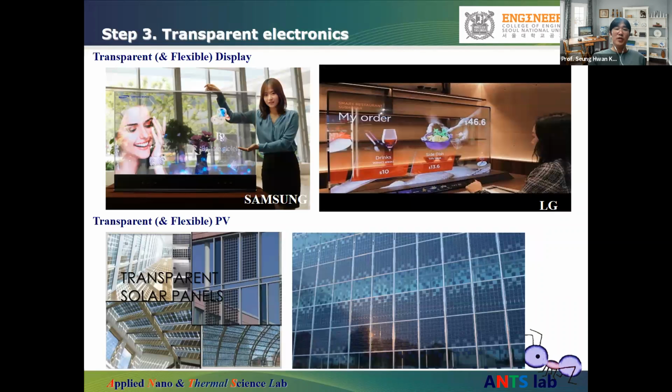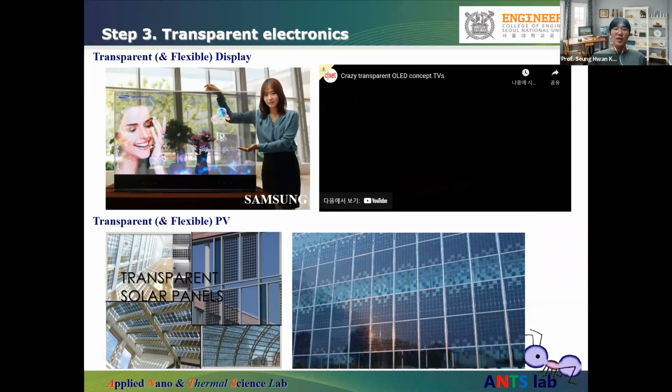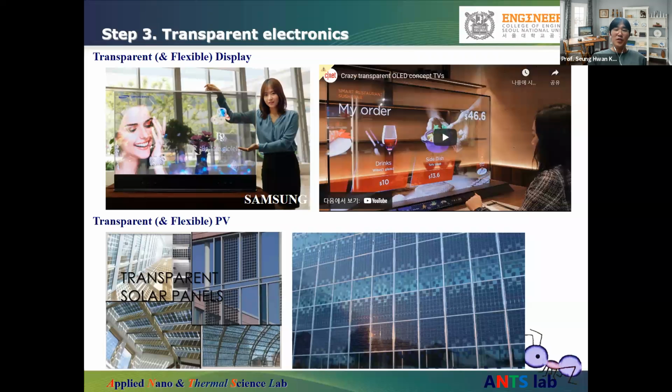Okay, and compared with the flexible electronics, stretchable electronics and transparent electronics have a relatively short history. And this is because there is a big technical hurdle to find the proper transparent conductor material. The new functionality that you may see the other side of the electronics will provide you extra information that has been missing so far. And the transparent electronics can be used for transparent display, smart window, or transparent solar cells for building integrated solar cell applications.